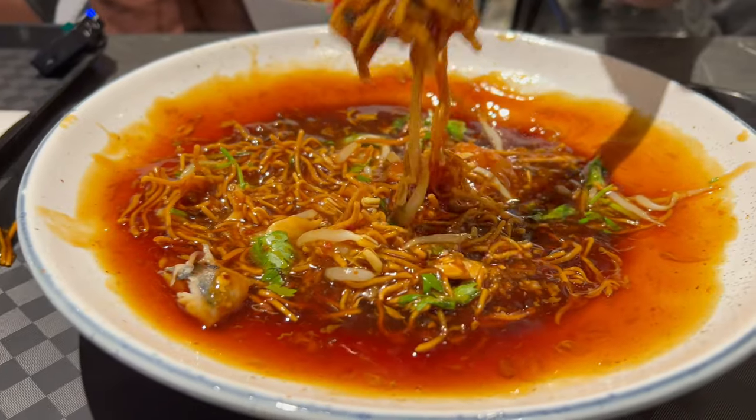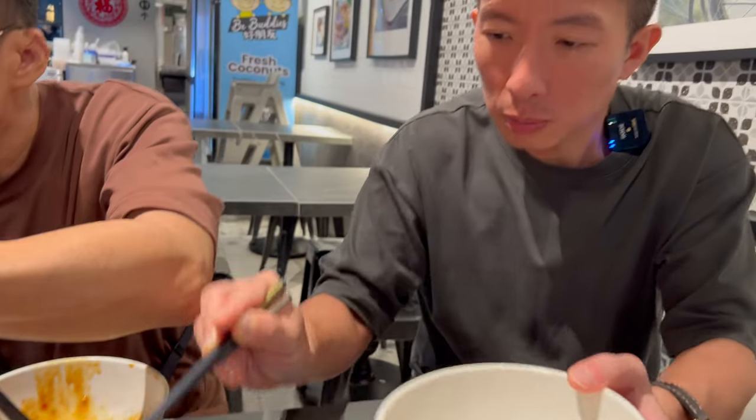So for lor mee, they asked us whether we want the garlic, the vinegar, the chili, and the coriander inside, because some customers don't like to put in so much. But our style is usually we make sure everything goes inside, give it a good stir, and then enjoy it like this.